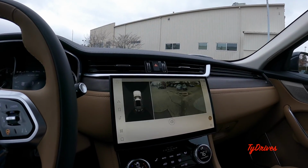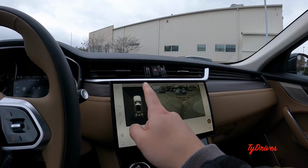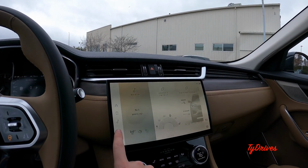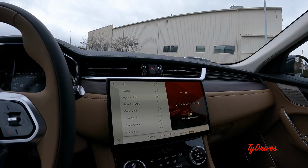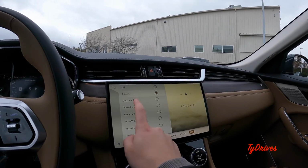You can also quickly pull up our parking camera, which we do have the wide angle rear view, as well as the parking sensors activated. And then we can also press this button over here, which will give us a jumble of our apps. One more thing I wanted to show you was the cabin lighting screen, and this is where you configure your ambient lighting in this vehicle.